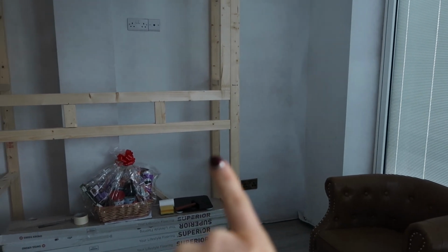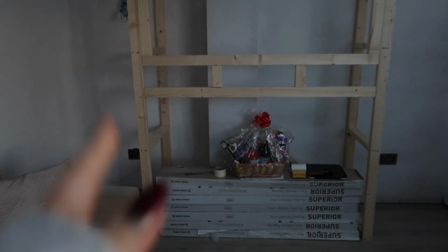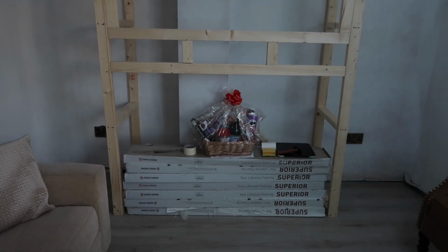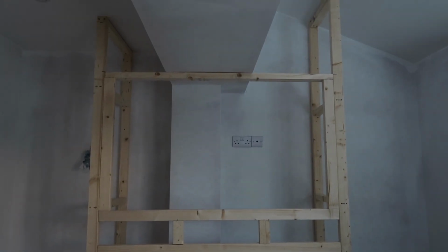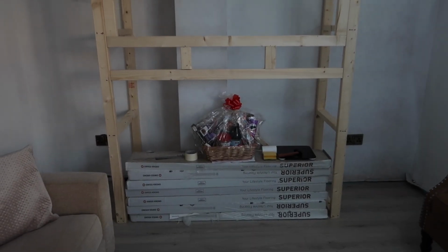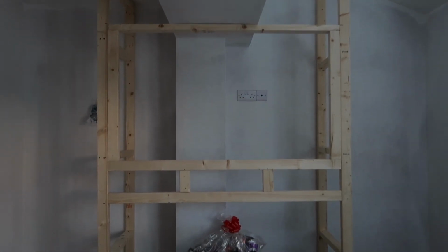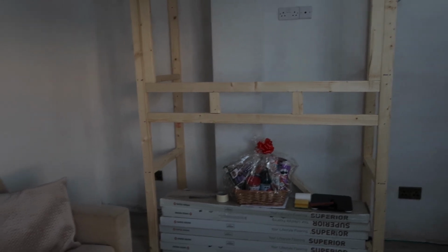But eventually I do want to do cupboards either side, and then built-in shelving above. But obviously for the time being this is fine. We don't really need to mess about with anything else. This was a job that, while I was painting the nursery upstairs, Louis just wanted to do something, so he started building this. So that is how that's looking.